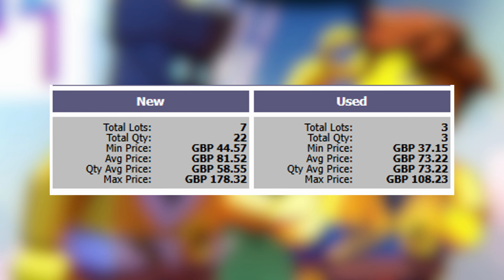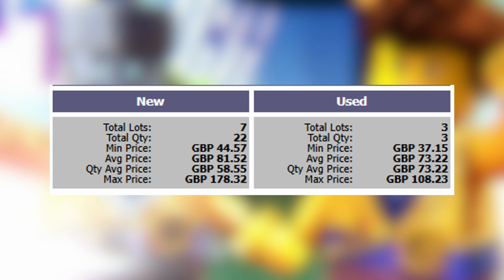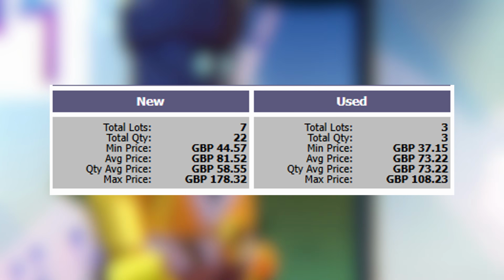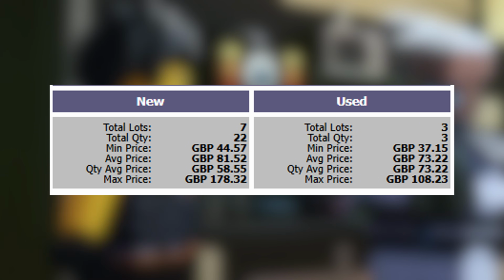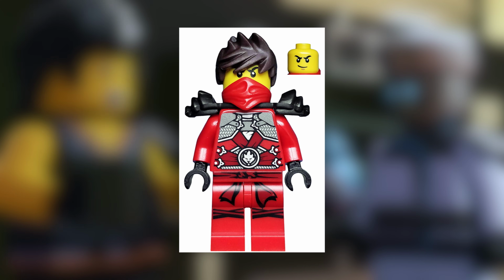But let's say you didn't get the pack 10 years ago, so now you've got to go and get the Kai individually. But like I said, Jay was only £5, and the other 3 would only have cost you about 30 between them. So Kai can't be that much more expensive, right? No, £80. So you're another £80 into the collection, and you've got one of the minifigures.